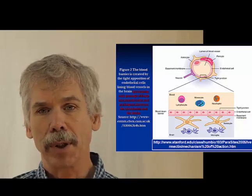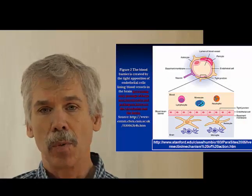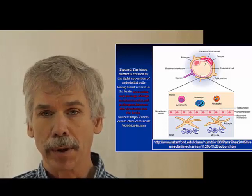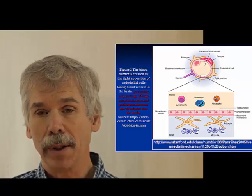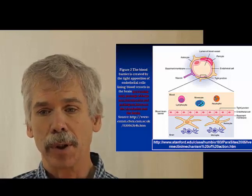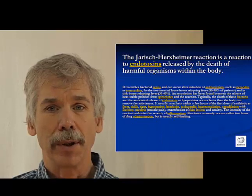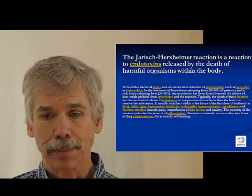Well, we have the same type of tight junctions in our brain. When one leaks, it causes the other one to leak. So if the one in the brain starts to leak, it causes the one in the gut to leak. If the one in the gut starts to leak, it causes the one in the brain to leak. With all that, we can take a fresh look at the Herxmeyer reactions.